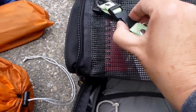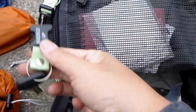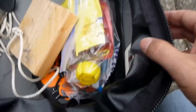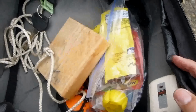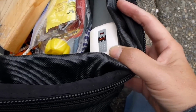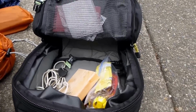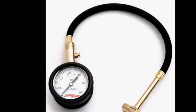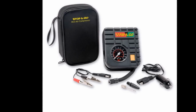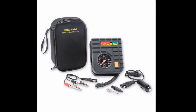Also, I've got this, because my panniers take locks, this is the key to unlock it. It's quick and easy release, so I really like that. And here is, of course, my garage door opener that I have in my bag, so when I come home I can just click open the garage door and roll on in without having to get off the bike. And I also carry with me a tire gauge, as well as my Stop and Go air compressor, so I can deflate and inflate whenever I need to.